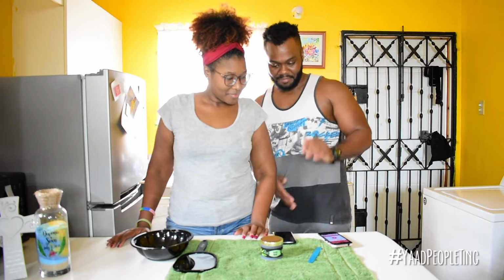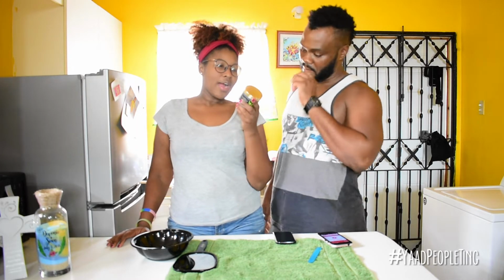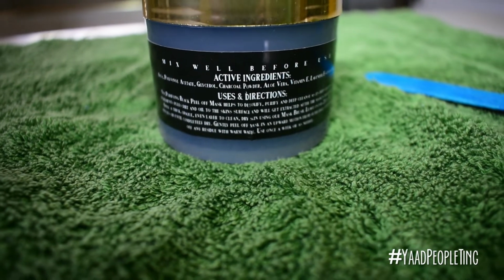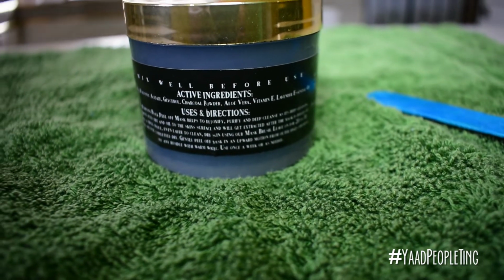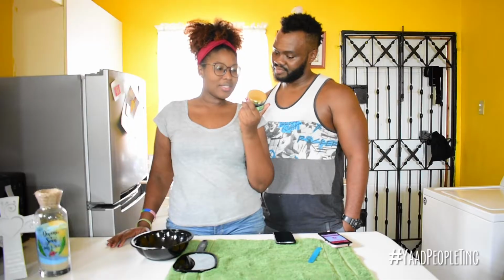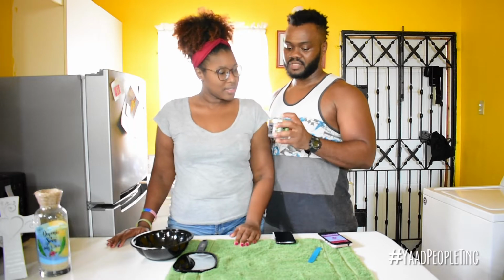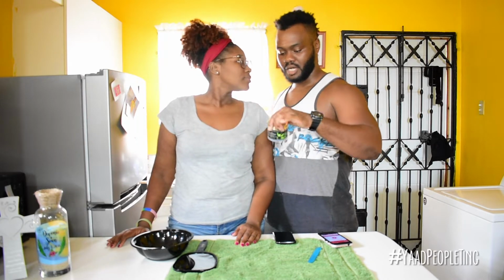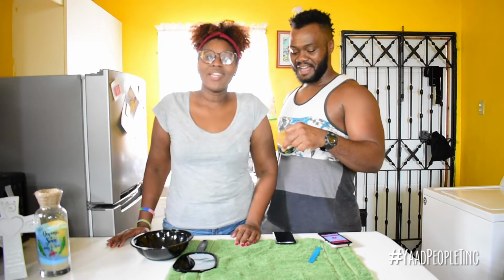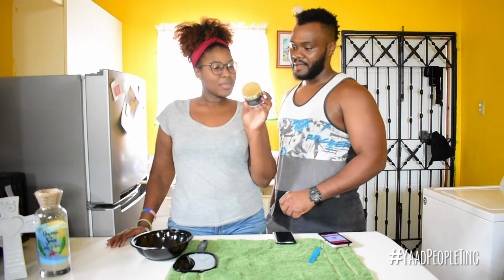All right. So let's see. Well, what are some of the active ingredients in it? Some of the active ingredients are water, polyvinyl acetate, glycerol, charcoal powder, aloe vera, vitamin E, lavender essential oil. That's it actually. That's the complete ingredients list. Right. So this container costs $1,200 Jamaican dollars.